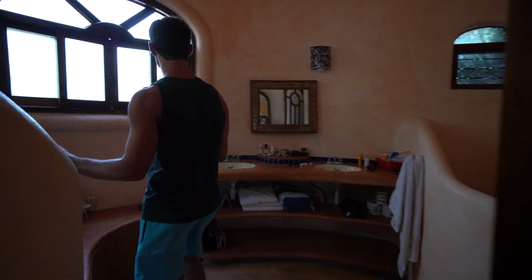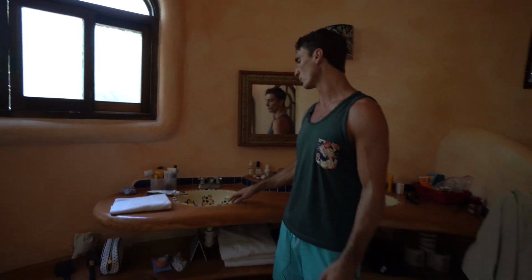Again, we're going to be painting everything white and really changing up the decor. So we got the shower here. This one has a tub, which is nice. And I don't know if we're going to put granite in here or what we're going to do. That's a down the road thing.